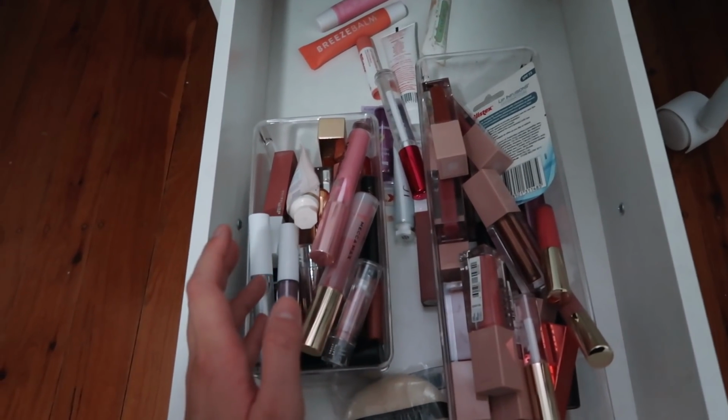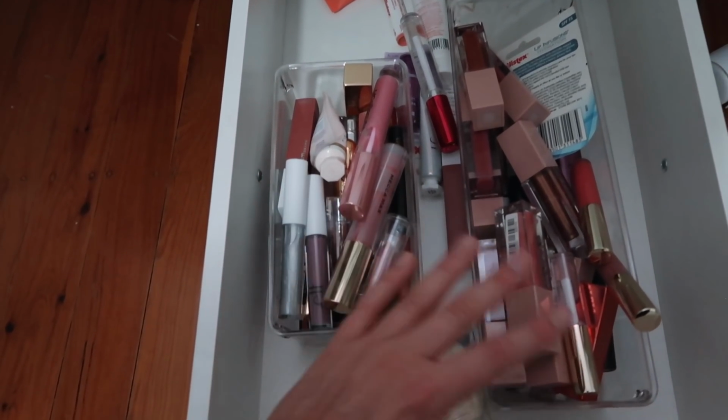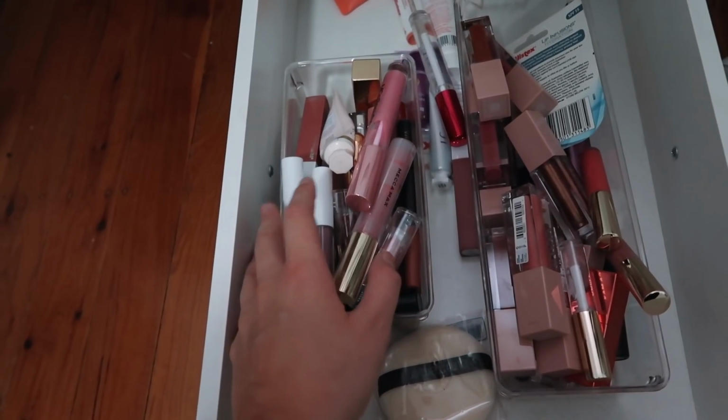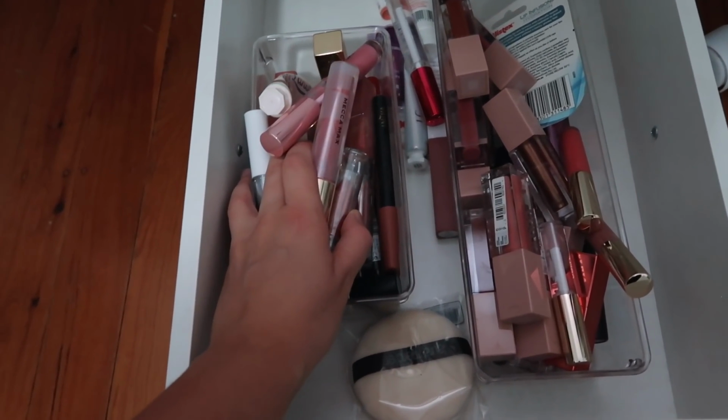Finally, we have all of my lipsticks and lip glosses. And I mean, there's not much organization. Again, I'm pretty sure I used to have one side for nudes and one side for colors, but it's kind of gone a bit mismatched. I think I'd be better off having it all just loose in here, to be honest, because I can't really see the products that are at the bottom.